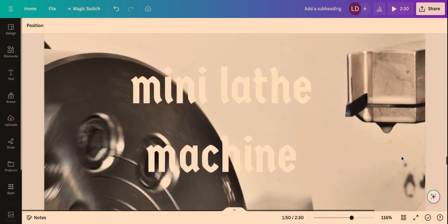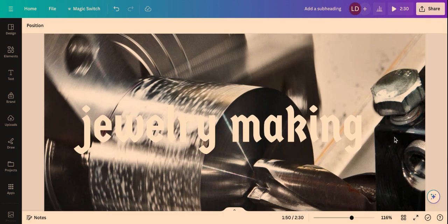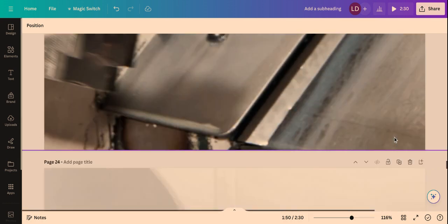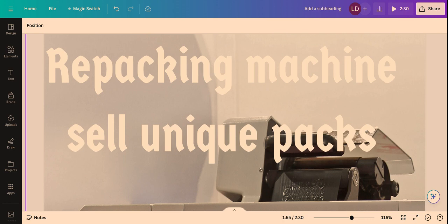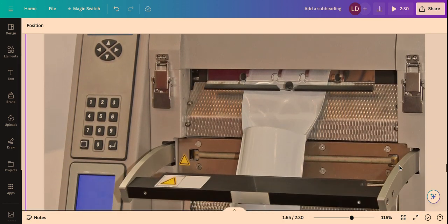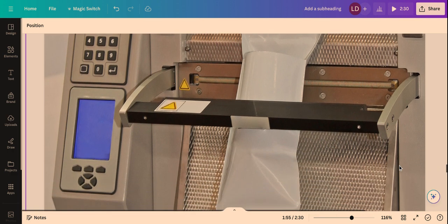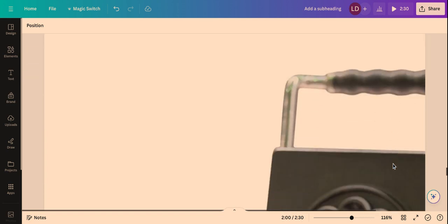The next one is a mini lathe machine, and this is quite commonly used in woodworking and jewelry making. Once again, this machine requires quite some expertise, but it can have a lot of applications in your home business. The next machine is a simple repacking machine, so you can create unique packs. For example, you can make a candy pack for Valentine's Day, for Christmas, or Easter. You can also combine different types of foods and or different presents and use this packing machine to combine them in one very cool and colorful packaging.